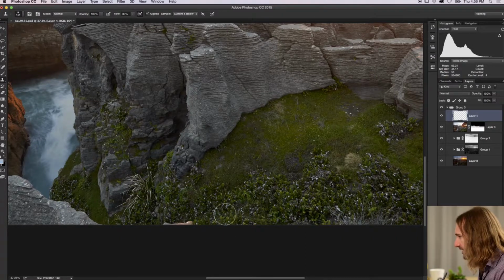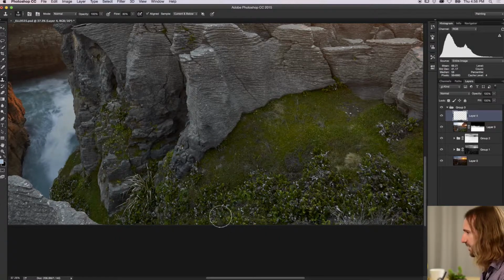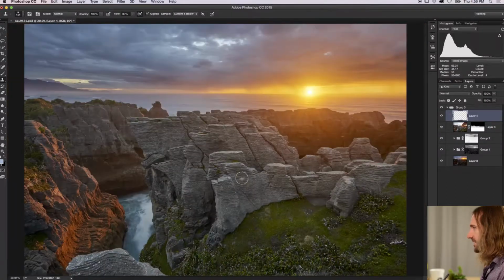So for this area, rather than grabbing over here, I'll grab from up here, where it's just a little bit mossy. I'll bring that back in, and basically paint. If nobody knew it was there in the first place, with this kind of correction, nobody's going to know that you made any changes whatsoever, especially when it's at the bottom of the frame. Well, let's take a look at that, and that looks a little bit better to me. Now I like the composition a little bit more.